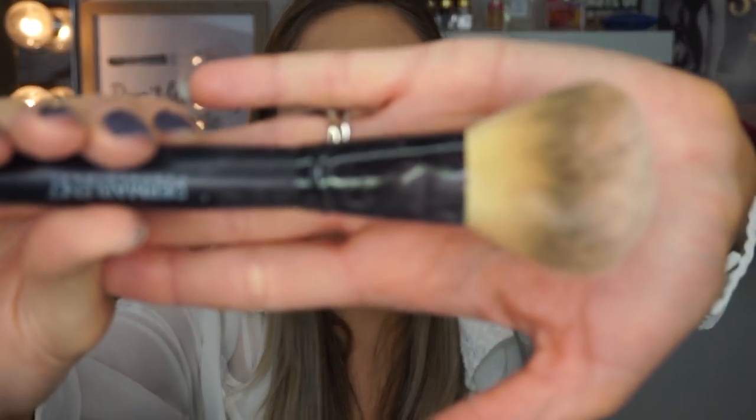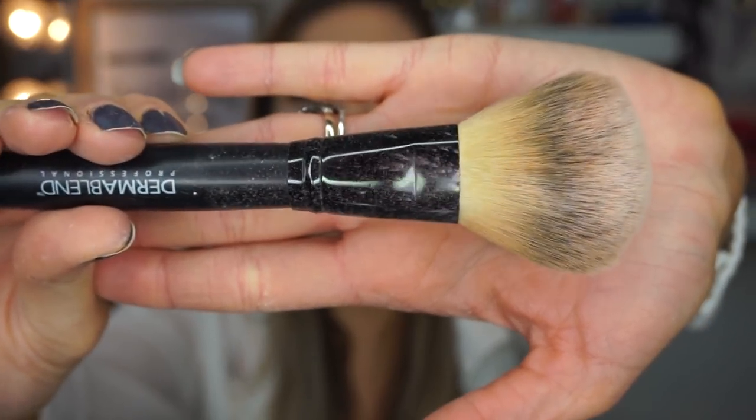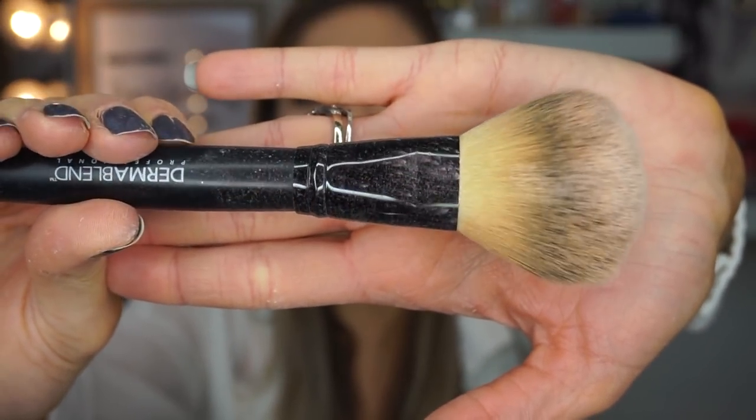And I understand why my under eye went pink, because there's an iridescent pink sparkle in the powder. Let me see if you can see it on this brush. There's a pink glimmer, shimmer happening, okay? This is crazy. I think this is crazy.